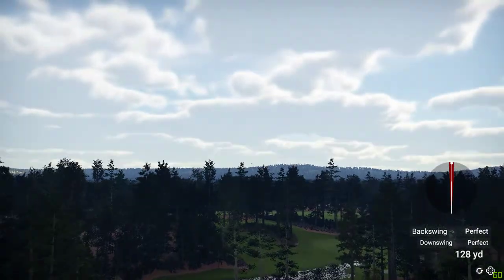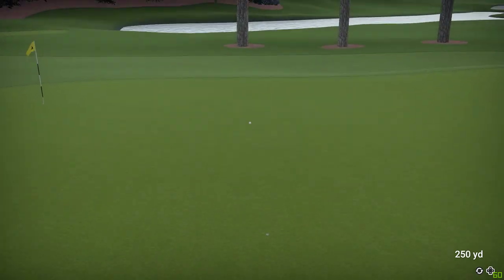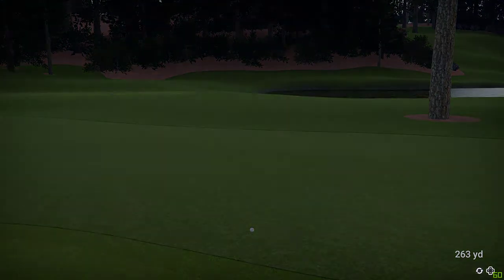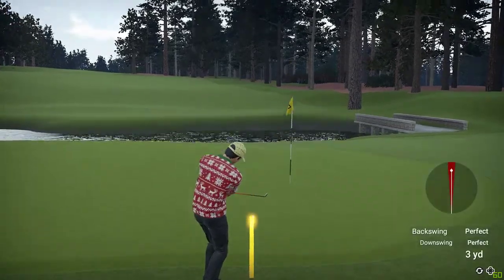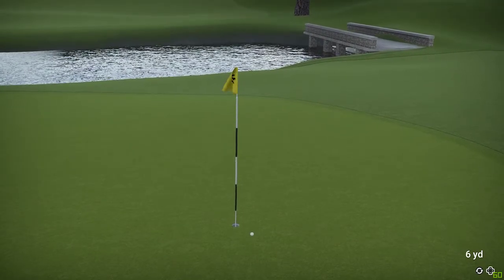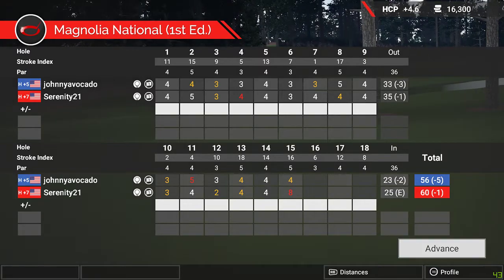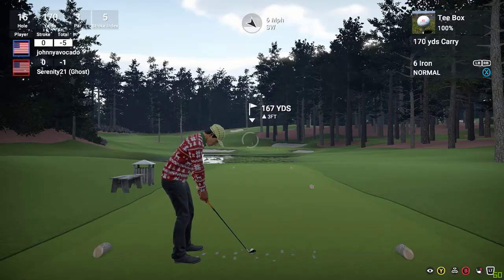Now that was a swing. Okay, for the birdie. I think an eagle would have tasted sweeter. I haven't tasted eagle, but I'm just saying. 5 under for the round. All right, let's let her rip.